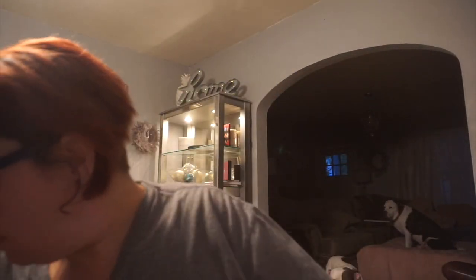And then I picked up this pillar candle holder. It looks like marble. I did not believe it was marble. It's not heavy enough. It's pretty heavy.